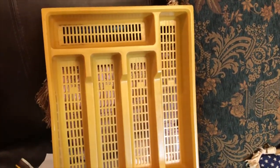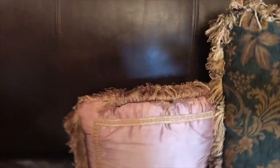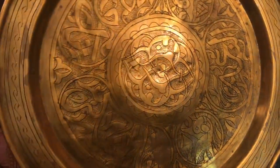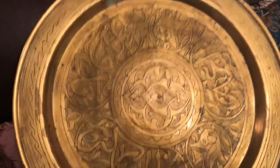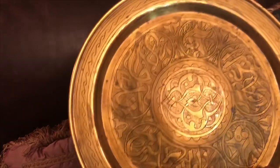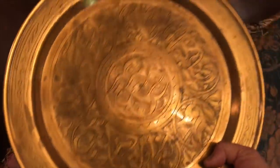You know, it's for your forks and things, but I got it for jewelry. I love organizing the jewelry in this, especially the necklaces. So I've got that, a pretty tray. You saw me get this in the ride along too. This is a nice heavy brass, guys. And I just love the knots and the designs on it. I thought it was really different. And then the weight on it is super, super different.